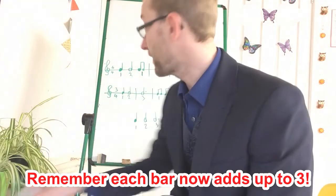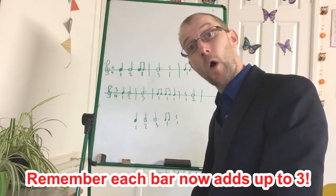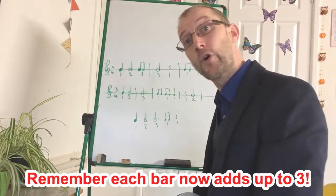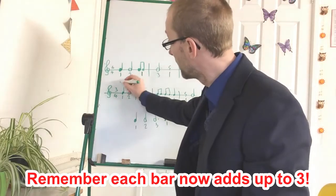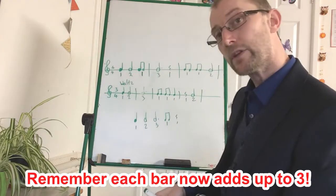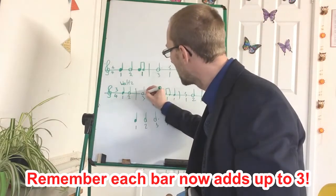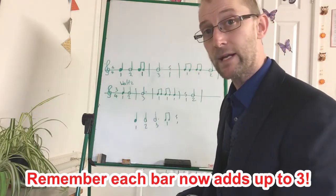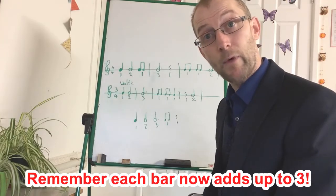Now, when the music's got 3 beats at the top, it's called a waltz. And that's the waltz that they use on Strictly Come Dancing when they go round in the circle together. It's called a waltz because there's only 3 beats in a bar. And it's spelt W-A-L-T-Z, a waltz. So this time, I want you to draw your line. Draw your line and see if you can do 3 beats in a bar. Okay? So pause the video here and I'll see you in a little while.